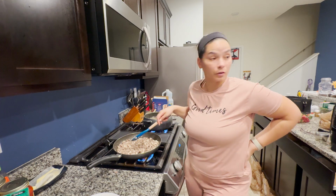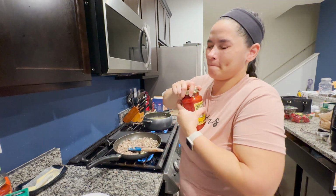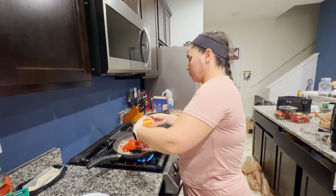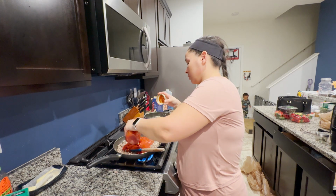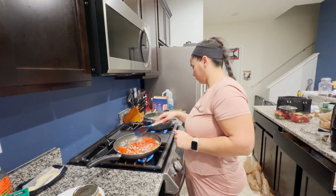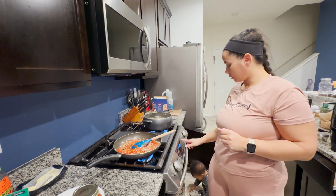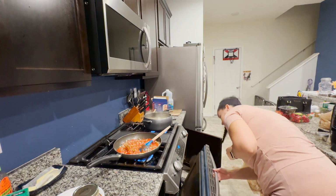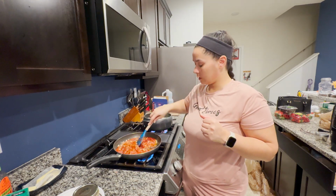You can use canned mushrooms. You can use no mushrooms. Whatever you want. I'm going to use a can and a half for my meat sauce, and then the other half of the can underneath the shells. I'm going to preheat my oven for 380. I have to check my oven because Kenzo had a pot in there once and didn't even know.